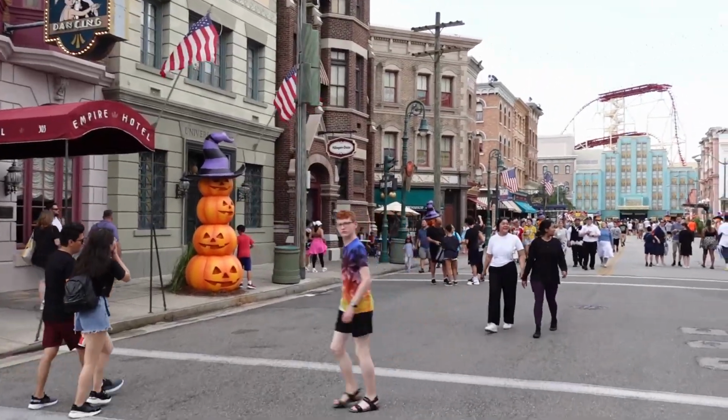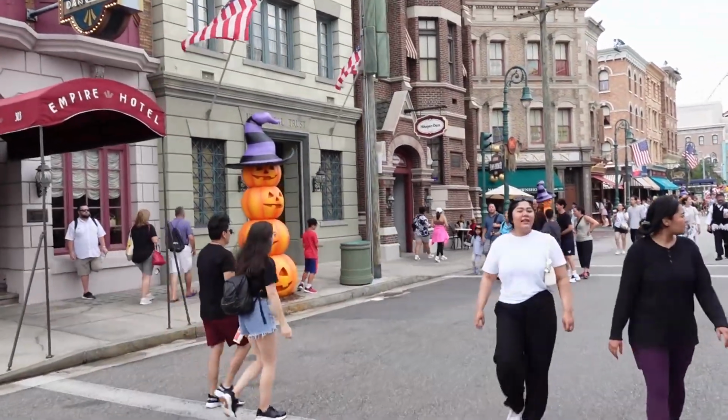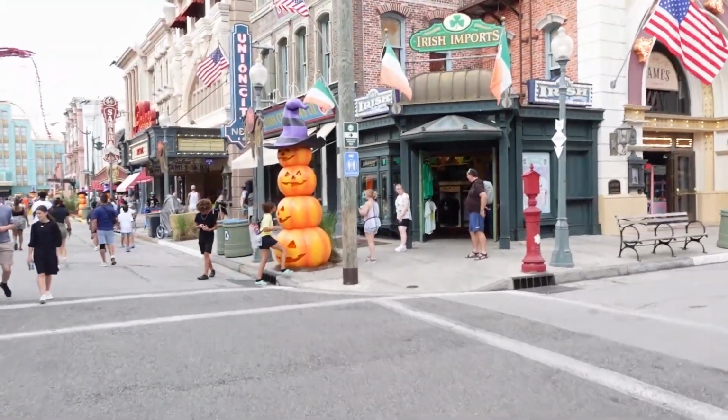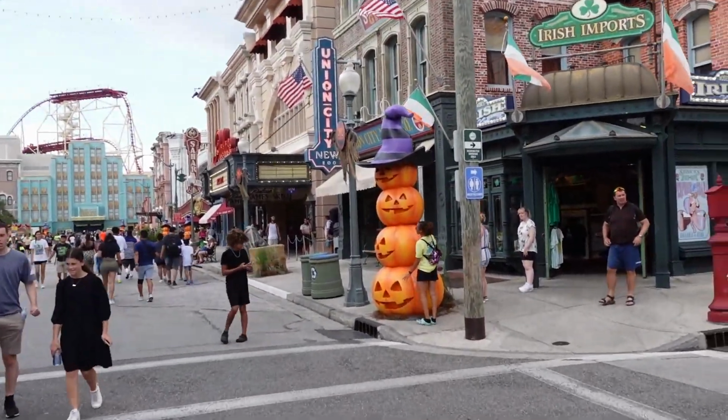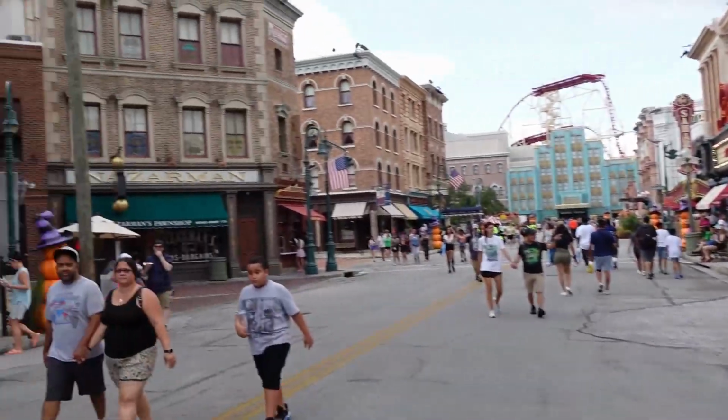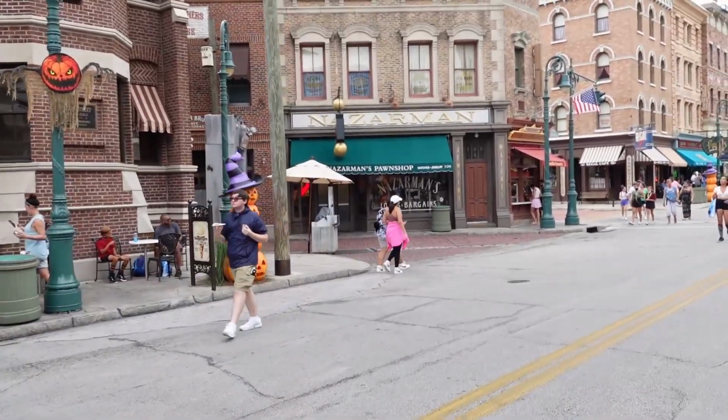Continuing our loop around, headed towards the Mummy. You can see there's some new Halloween decorations up. These tall, gosh, those are like 15-foot tall pumpkins. I mean, they're pretty big. Look at how big those are. See that person standing there? Those are pretty large, but a few more. There's a smaller one over there.